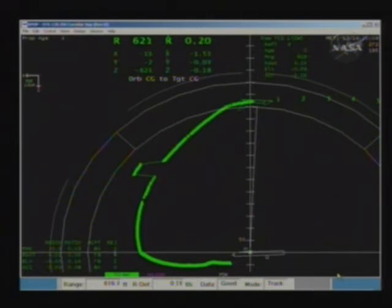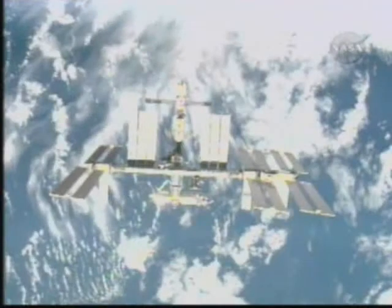And the rendezvous officer reports that we're at a distance of approximately 600 feet from the International Space Station now, as Endeavour crosses the radial vector R-bar directly overhead of the space station.